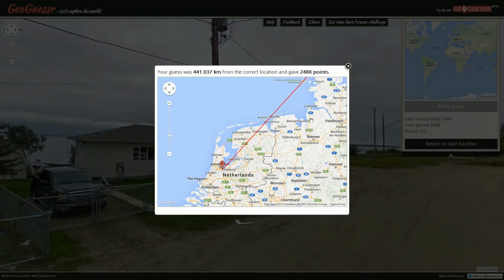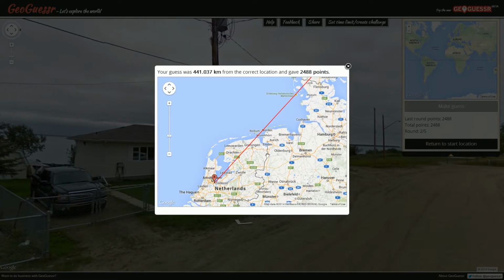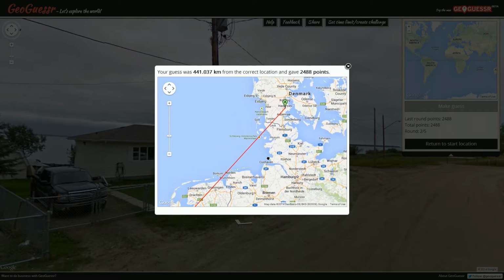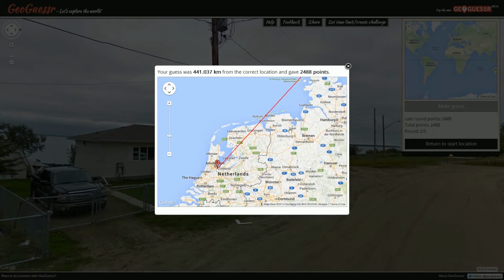Make the guess. And... oh, no. Someone's going to be mad at me for this. But no, we are in Denmark, actually. Surprisingly enough... Then maybe the yellow license plate thing was a red herring.